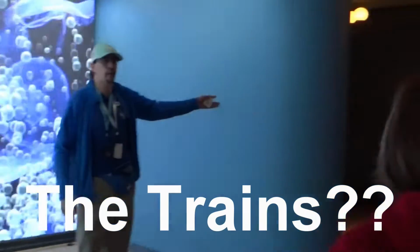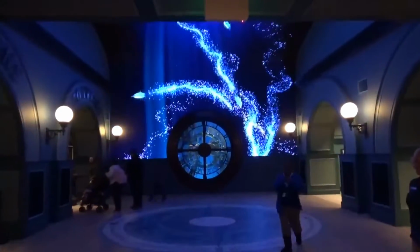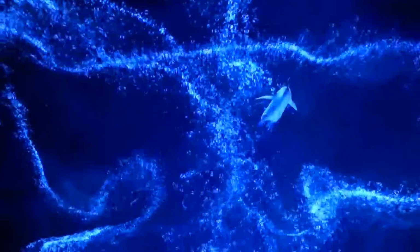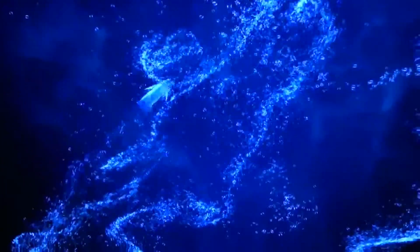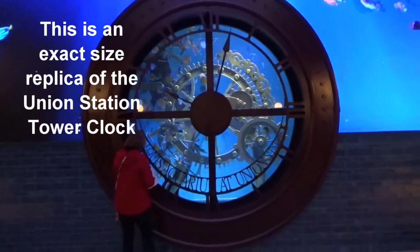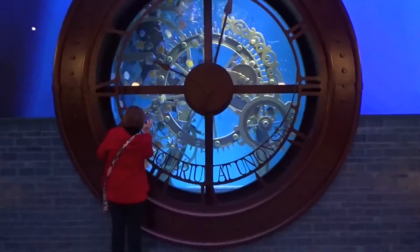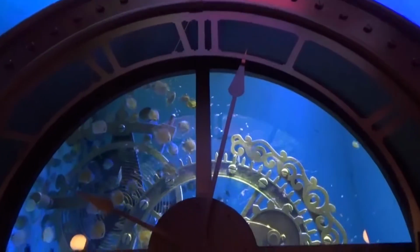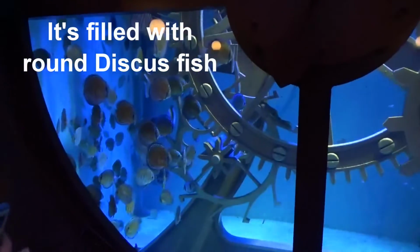It's the trains. The next one should be coming up soon. Oh, this is pretty in here. This is the St. Louis Aquarium at Union Station. This big clock face is really cool, and it's actually an aquarium. It's a real working clock.